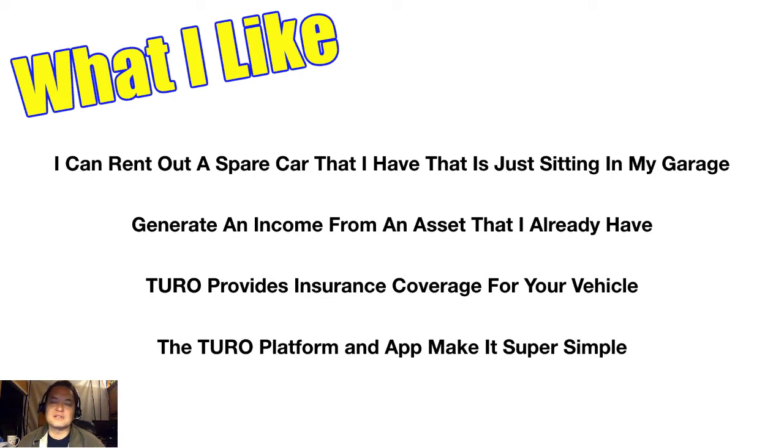Now, why would they do this? Well, traditional car companies, if you're not aware, you have to be 25 years old or older to rent a car. Well, what if you're 24? What do you do? You can't rent a car? Well, they do have an underage option. Some of the companies have an underage option, but you pay additional money to be able to do that.